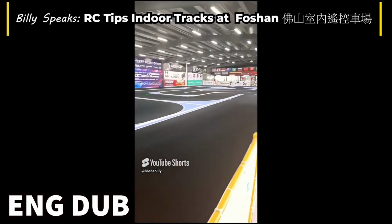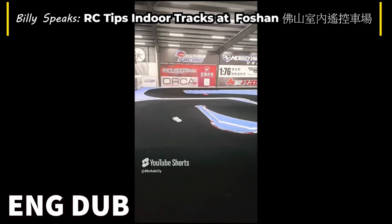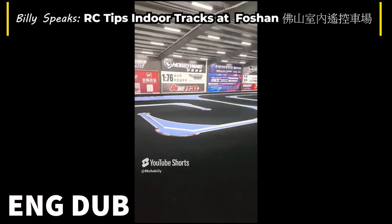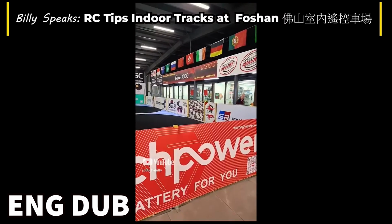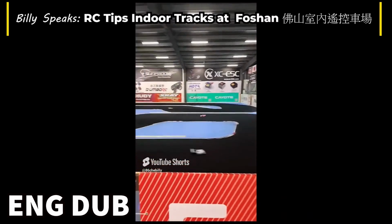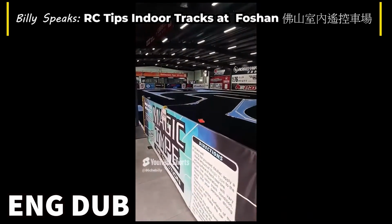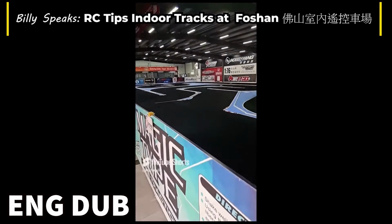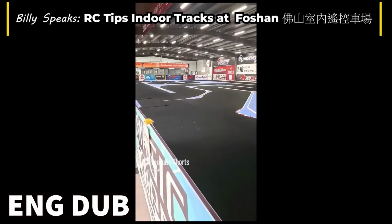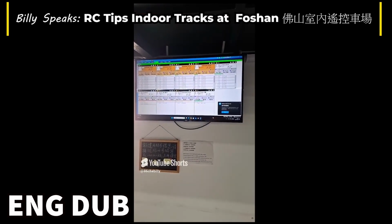They just finished playing with touring cars and now they have a 12th scale session. For the 12th scale, on average I think it's about 3 seconds faster. Besides seeing many Hong Kong people coming up to play today, there are also 2 tracks here. One is this carpet track for 10th and 12th scale cars, which is quite something. And they have a very standard timing method, right?